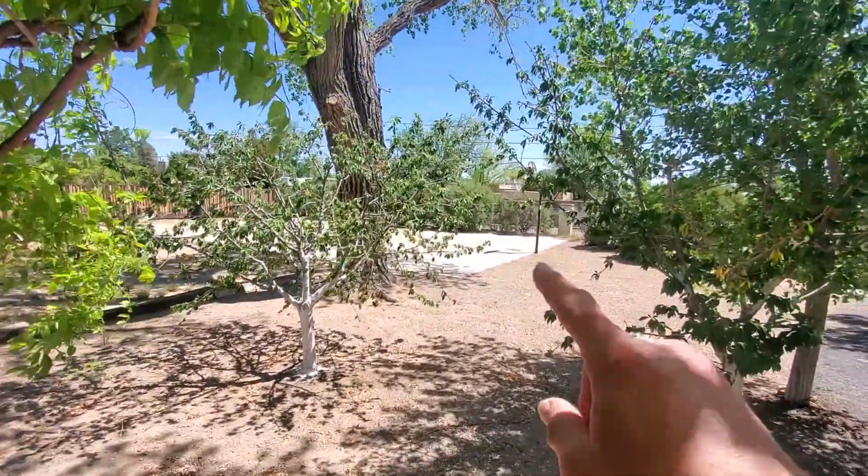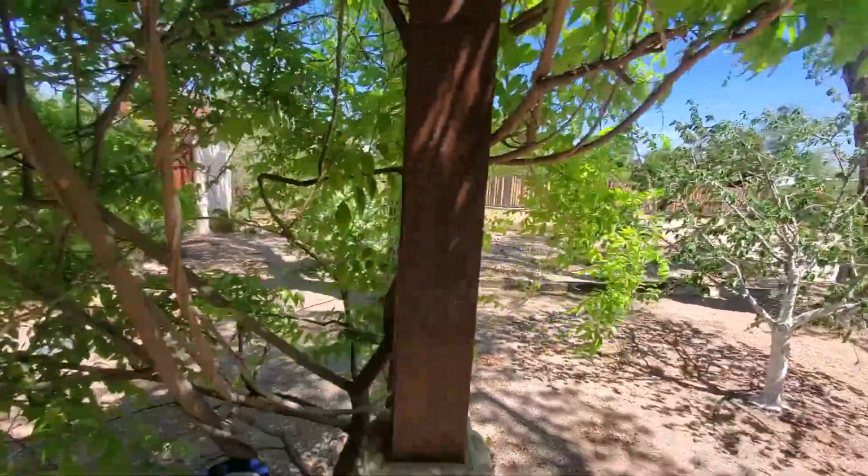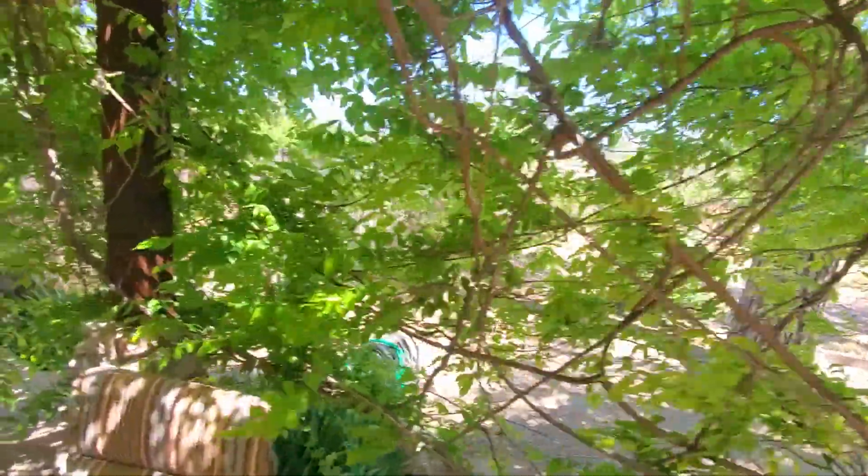So there is your basketball court. There's a volleyball court. Pump house with a pool is right here behind these trees.